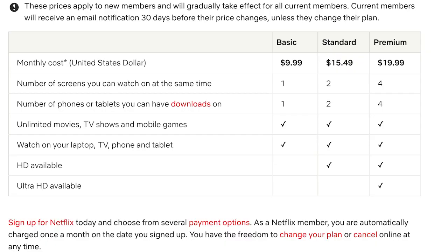Now let's look at Netflix. The number of screens you can stream on depends on which plan you have. Basic gives you 1 screen, Standard allows 2 simultaneous streams, and Premium allows 4. This is also the same number of devices you can have downloads on. So the basic plan allows you to download and watch offline on 1 device, while the Standard allows you to download to 2 devices, and the Premium plan lets you download to 4.